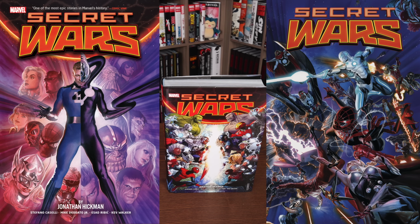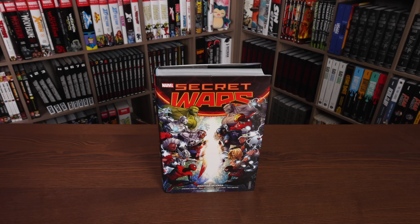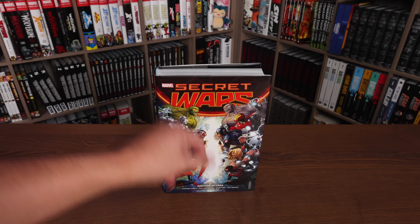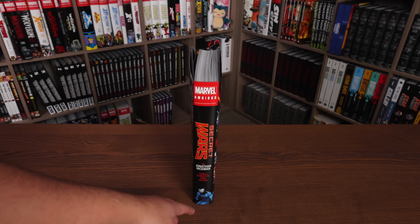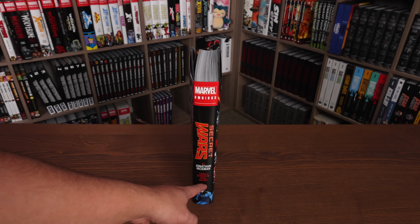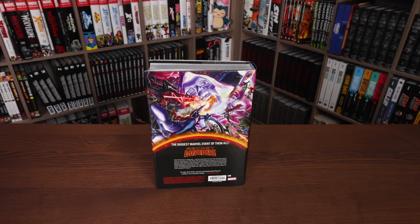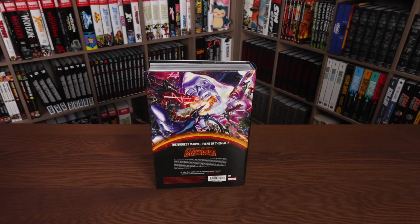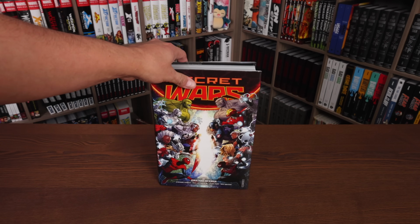Now, everything underneath the dust jacket is the same. So we have Secret Wars up there by Jonathan Hickman, and then we have Stefano Caselli, Mike Deodato Jr., Esad Ribic, and Kev Walker taking the top billing. Marvel Omnibus Secret Wars by Jonathan Hickman, Caselli, Deodato Jr., Ribic, and Walker, and then that image of Mr. Fantastic. And then this image from Alex Ross, the biggest Marvel event of them all, Secret Wars, a tale that both casual and dedicated Marvel readers can equally enjoy. Yeah, if you like big events.